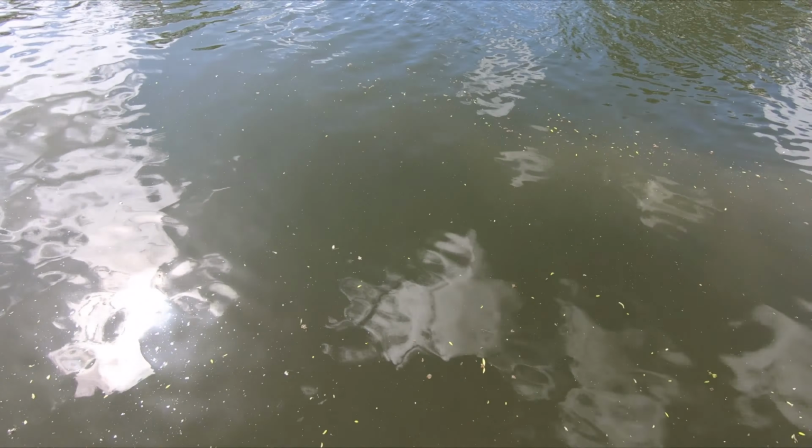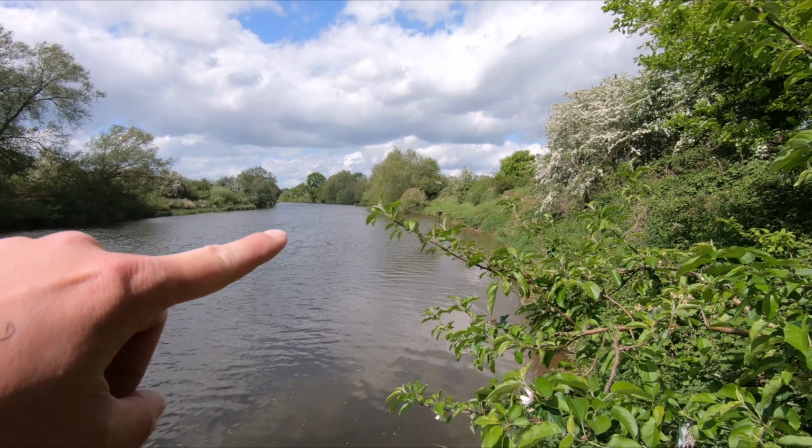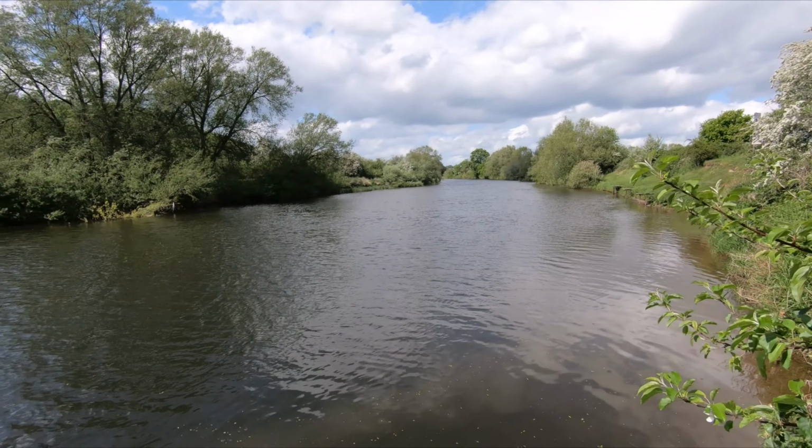So I just like this bit. Oh, you can see the three pegs there on stands. But it is a nice view.